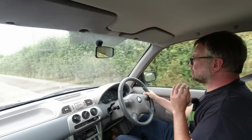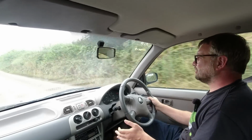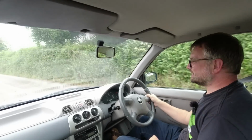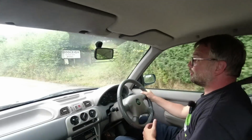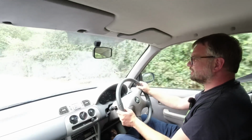I think this actually feels quite a bit more relaxing than the manual. The manual had very short gearing, so, shut the window again. By 60 miles an hour, it's starting to sound a little busy. This doesn't, because the revs will drop as low as can be achieved to actually maintain your momentum. So the gearing is very different.